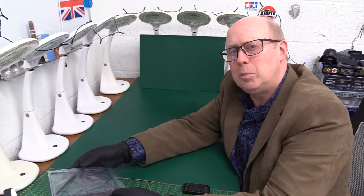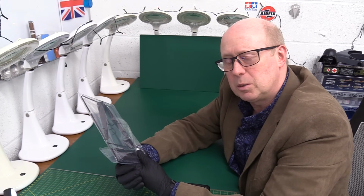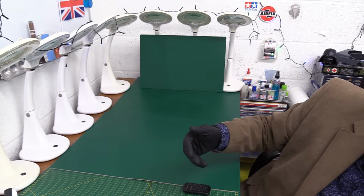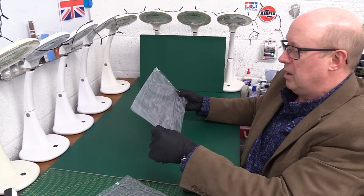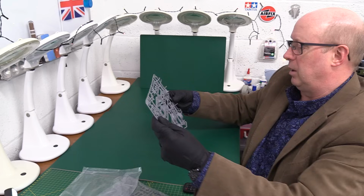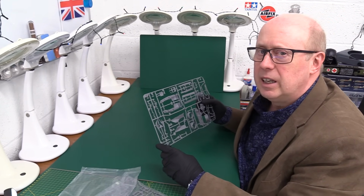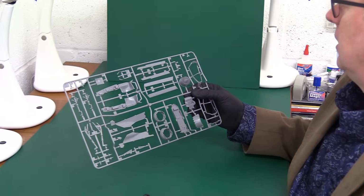So that's not cheap. This is only £20-25 more expensive, and you're getting all these things in the box. The masks are there, the stands are there, the pilots are there. I keep repeating myself, but for good reason. Then we've got a lot of our aft parts, the rear parts of the engine. Let's have a look at this. The plastic here is just, frankly, sublime. It's incredible. Look at this.